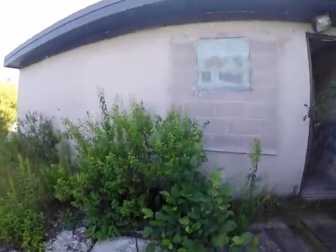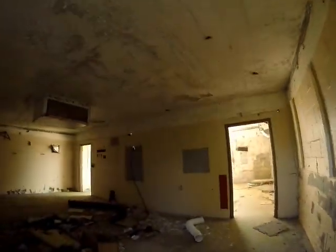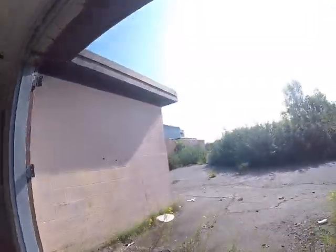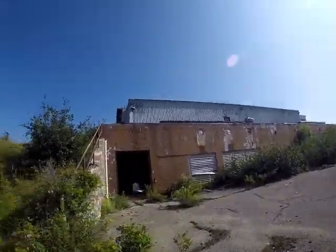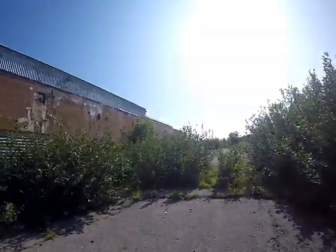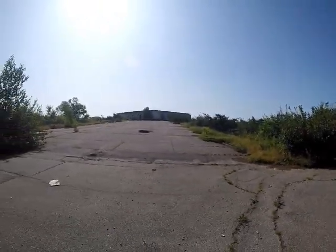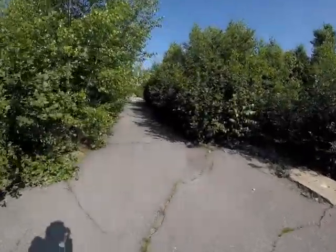Let's go back through here. What is that thing? Okay, so I'm guessing that that hill right there goes back up to where I came in originally, the little loading dock area. I'm going to take a walk out around the side. And here's the road that goes back out.